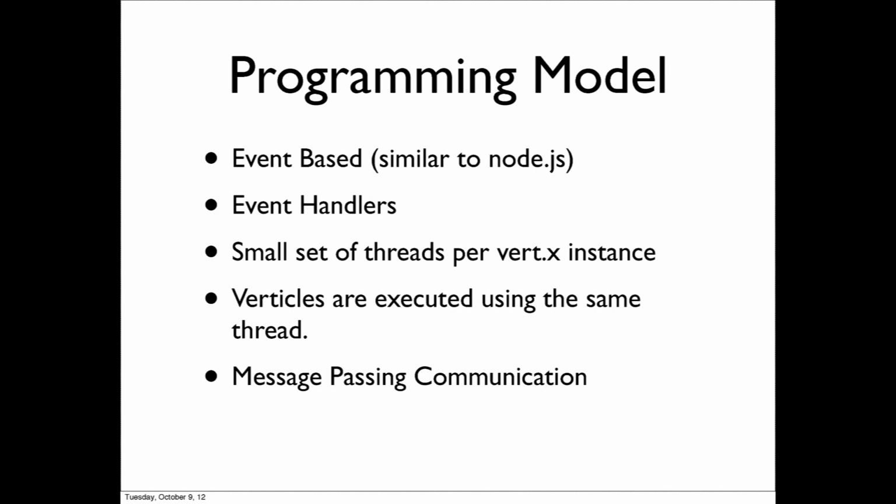Anyway, the programming model is event-based, so it's very similar to Node.js. You have event handlers. Then per Vert.x instance, that JVM instance, you have a set of threads, and the verticals are executed using the same thread. And you don't need to care about any of the data synchronization, locks, mutexes, or whatever. You just have your vertical running there, and Vert.x will take care of not sharing data and so on.